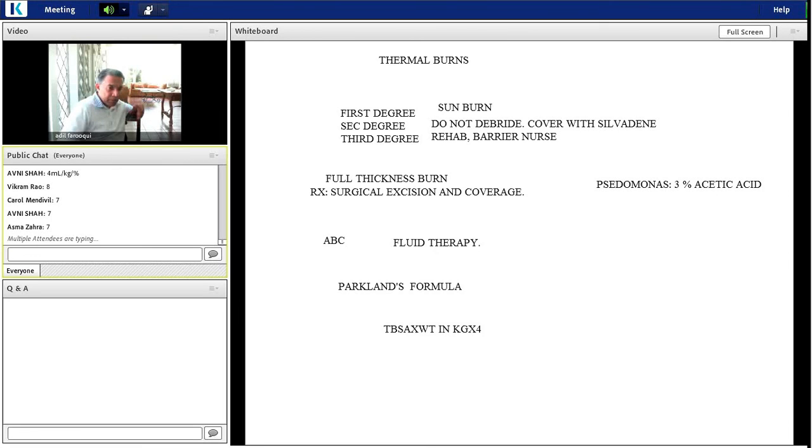7, not 8. Vikram, 1 hour was lost in him coming to the hospital. So now you only have 7 hours left to give the formula. If the patient arrives 2 hours later, it will become 6 hours, and so on and so forth. But the remaining half will go over 16 hours, and it's almost always a crystalloid. It's usually normal saline or lactated Ringer.